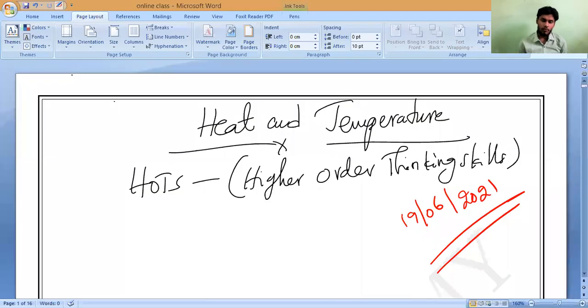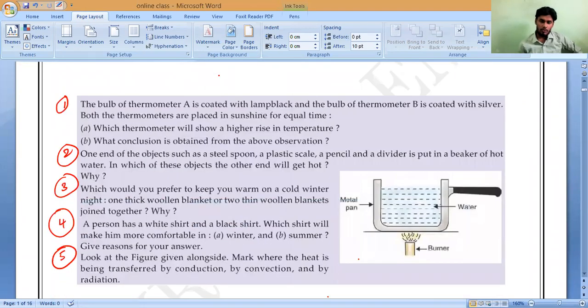In today's class, we'll discuss a few hard questions, high-order thinking skills based upon heat and temperature. So let us discuss the first question. If you go to the first question, what is this?